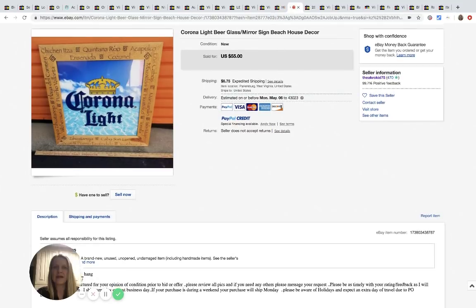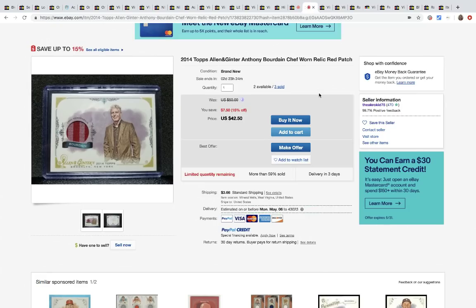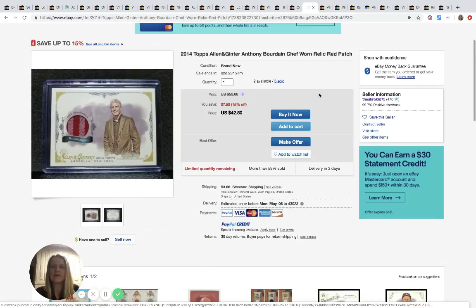Corona light glass mirror sign, beach house decor. Pretty cool. Facebook Marketplace, $5 and sold for 45 plus shipping. All right, this one's kind of funny. So 2014 Topps Allen and Ginter Anthony Bourdain Chef Worn Relic Red Patch.